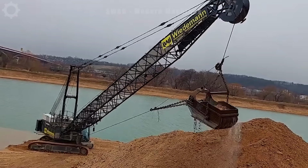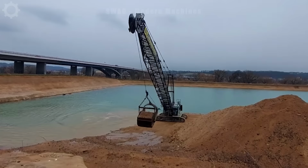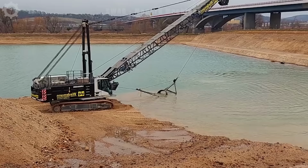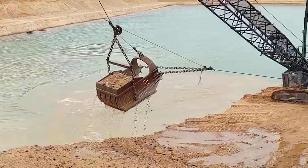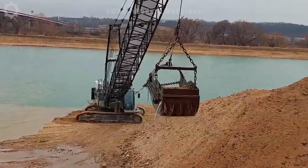The Liebherr HS8070.1 is a powerhouse in the field of excavators, specifically designed for efficient gravel extraction with its robust digging bucket attachment. This high-performance machine operates in a cyclical manner, demonstrating exceptional productivity. With a pulling shovel designed for gravel extraction, it can handle substantial loads, showcasing an impressive capacity of moving up to 70 cubic meters of material per hour. The Liebherr HS8070.1 stands as a testament to cutting-edge technology in the realm of earth-moving equipment.